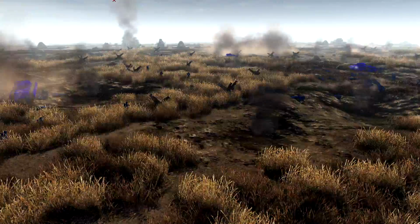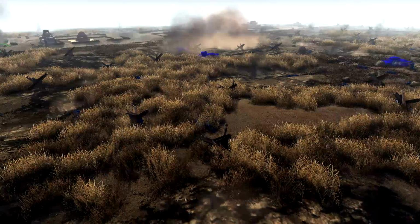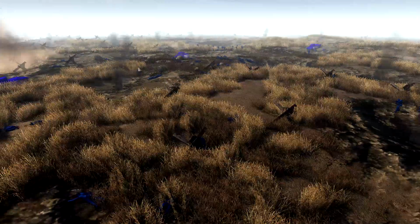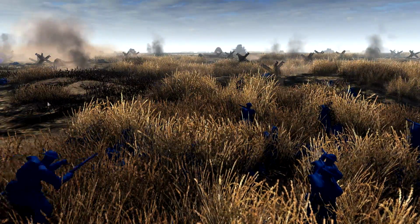So look over here. We've still got a lot of blues advancing as well. I think these Greys are actually preserving their ammo. I wonder what for. A large concentration of blues right here.